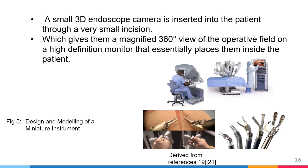And the eighth one is completion of surgery. Once the surgery is complete, surgical instruments are removed and the robotic arms are taken out of the patient's body. The ninth one is closure. The incisions are closed using stitches or staples and the patient is monitored during the recovery period.